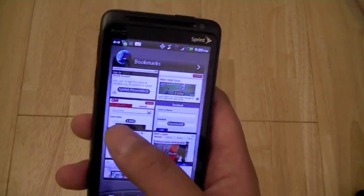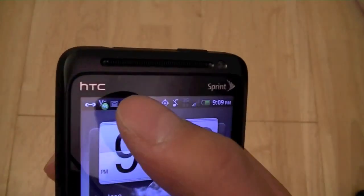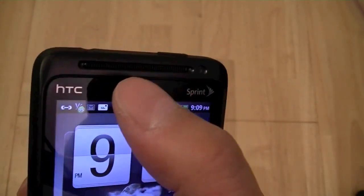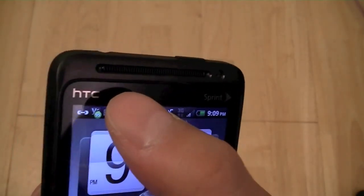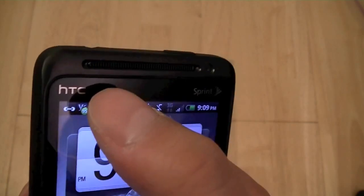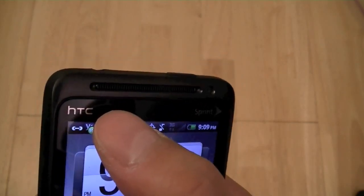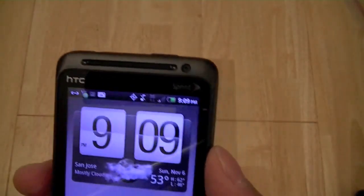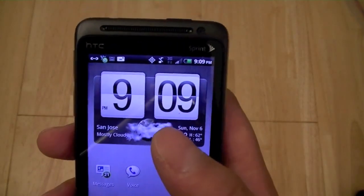Back to the HTC EVO Design 4G, you'll notice here at the top between where the glass screen ends and the bezel begins, there's a little port which shows the ambient light sensor, which automatically dims and brightens the screen depending on the lighting condition around you, along with a proximity sensor which helps to turn off the screen when you're in the middle of a phone call to prevent accidental screen touches.